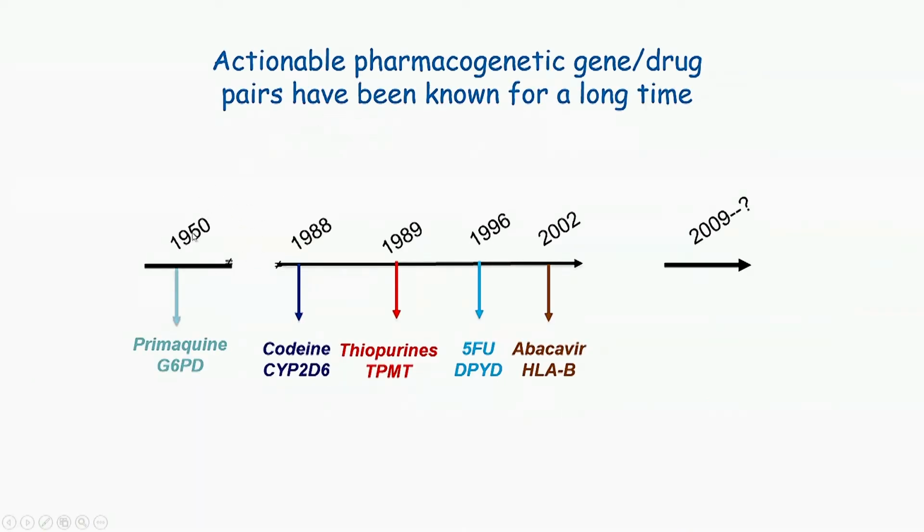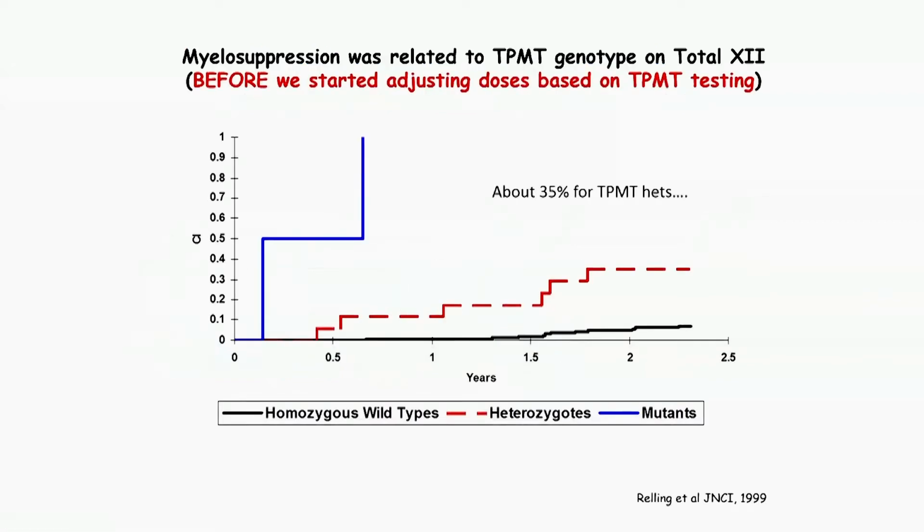Actionable pharmacogenetic gene-drug pairs have been known for a very long time. Since about 1950, it's been known that by altering the dose of primaquine in patients who are G6PD deficient, one could avoid serious adverse reactions, and several other gene-drug pairs have really been worked out as long ago as 3 decades ago. And many more continue to be discovered in the present day. So what do I mean by actionable?